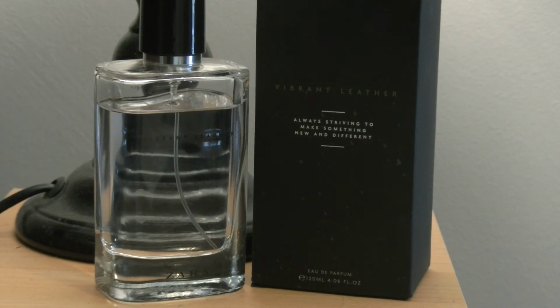You're really getting what you pay for when you buy fragrances in this kind of price bracket, not just from Zara, but also from any sort of high street provider, you know, your Next, your Topman, River Island, etc., if you're in the UK anyway. As I said, there's not much else I can say about it.